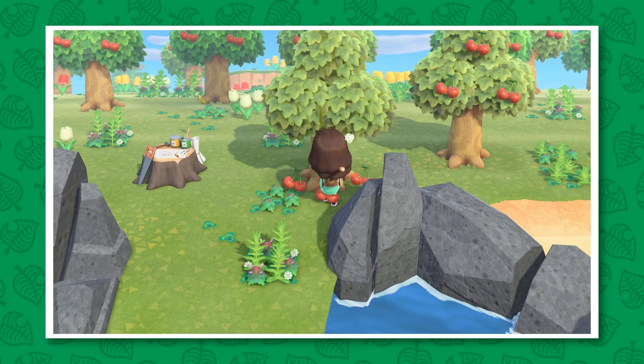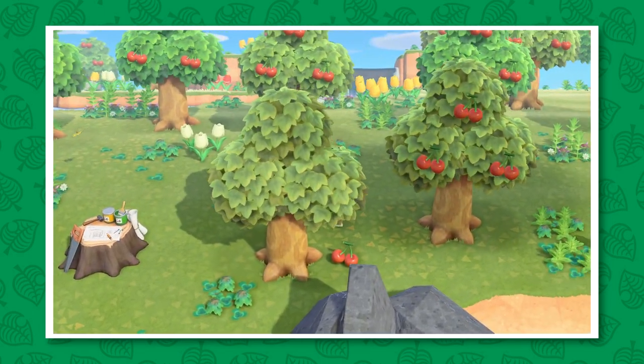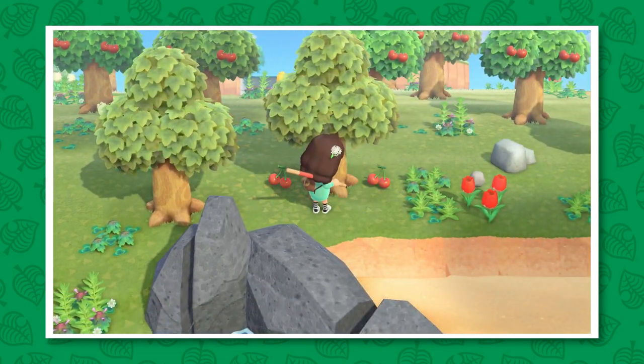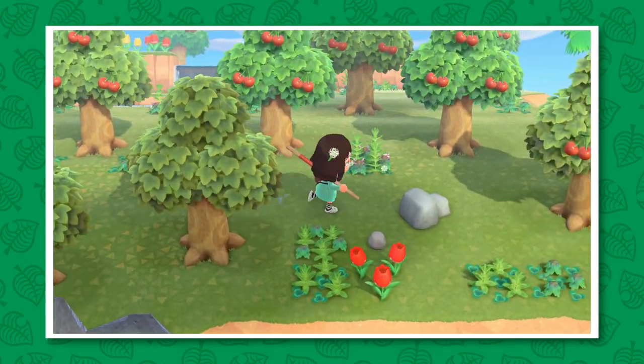We have cherries! We can also sell them. I think they bring in a lot more money because they're not our native fruit. And that is awesome.